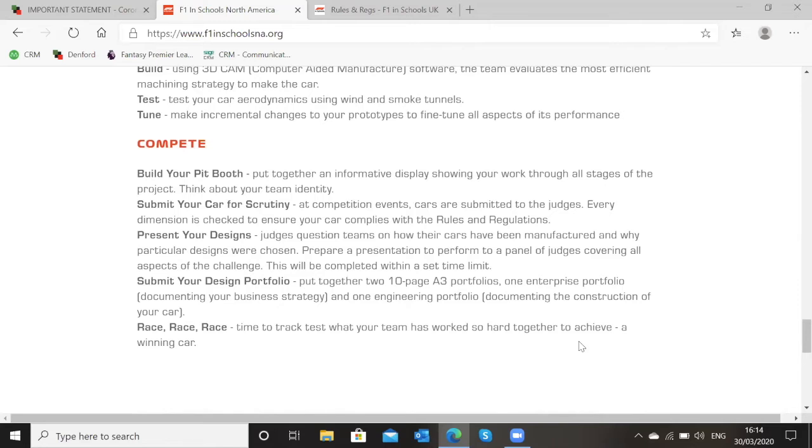You've got to submit your car to scrutineering so that the judges can measure your car, make sure it meets regulations, make sure it matches what it needs to match. You've also got a portfolio. So you can see underneath you've got submit your design portfolio, and you've also got present your designs. So the judges will ask for your designs when you go to the scrutineering.